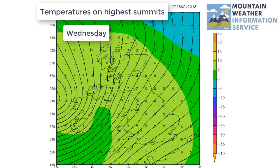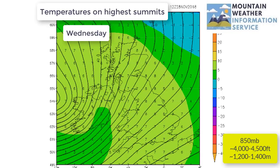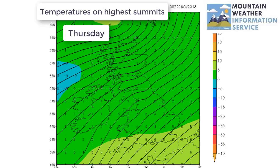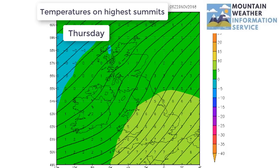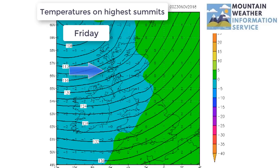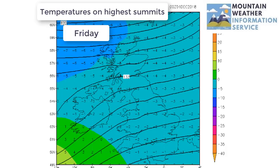Let's take you through the sequences then, and this is the temperature charts first of all. 850 millibars, as we often show you, around 4,500 feet, varies slightly depending on the pressure pattern. This is through Wednesday and that brief push of much milder air that comes in. Cooler air comes back in from the Atlantic though as we go through Thursday, and as we run the sequence on, particularly into Friday, we'll see freezing levels dropping back down to, well, increasingly 600-700 metres by the end of the day, and temperatures on the highest tops down to -3 or 4 as Friday progresses.